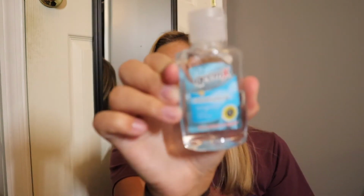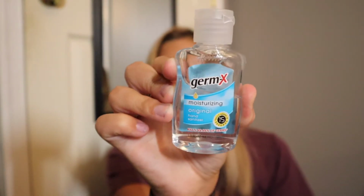And yeah, so the first thing is hand sanitizer. So this is just the Germ-X. I think this is self-explanatory nowadays, so it's a good thing to have with ya. The next thing I have in here is deodorant. This is just the Degree Motion Sense Ultra Clear Black plus White Invisible Solid deodorant.